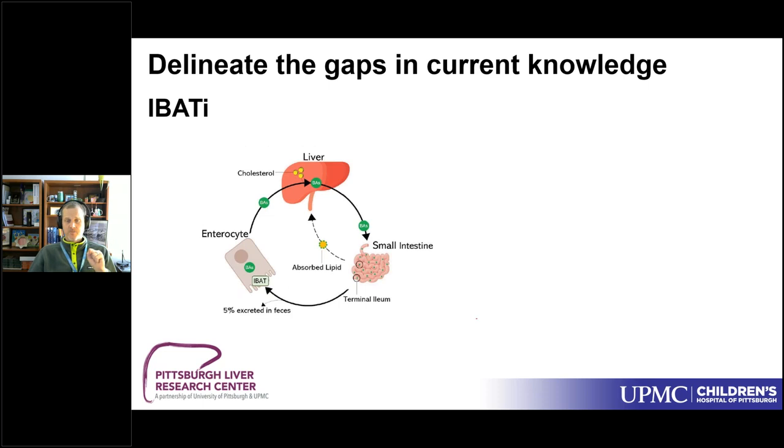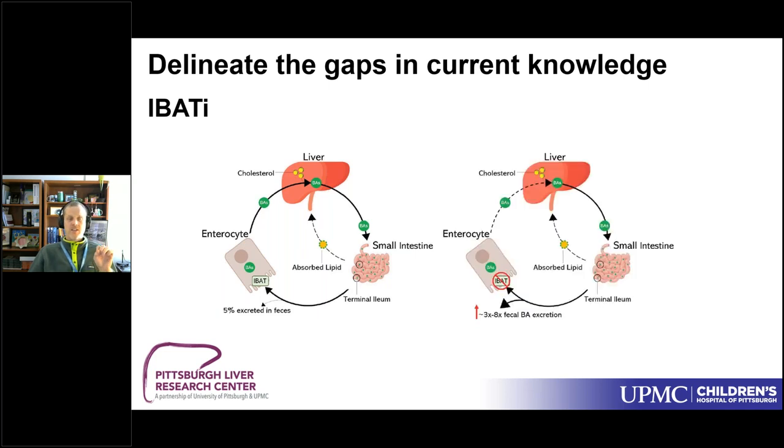So again, if you go back to this picture, this is how bile acids circulate through the body with the enterohepatic circulation. We talked about that IBAT protein there in the ileal cell, the terminal ileum. These newer medications essentially block the IBAT receptor or protein in the terminal ileum and prevent those bile acids from being reabsorbed. And essentially, you eliminate them in the stool. So this is essentially a pharmaceutical way to do a diversion. And so this has changed how we treat these patients. We do have these approved now for these conditions.